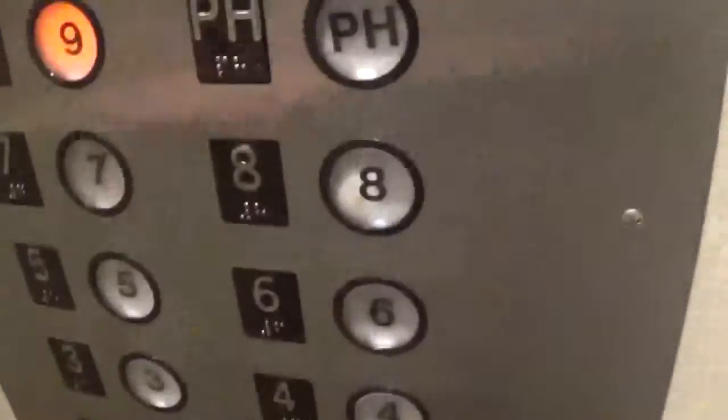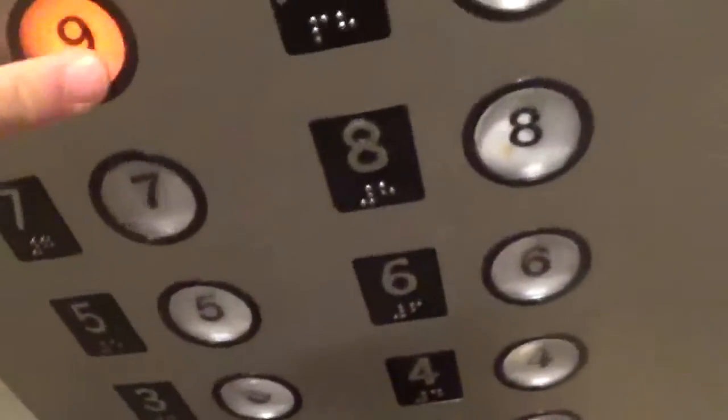There's a lower level. Take care of you. Okay. I don't know how good these things are. It didn't start moving right away, that was odd.